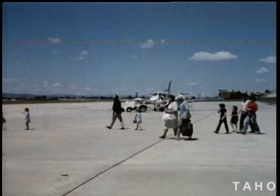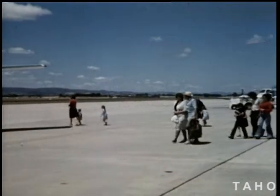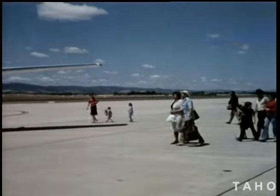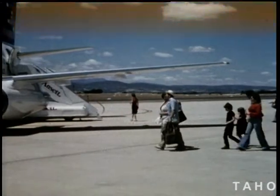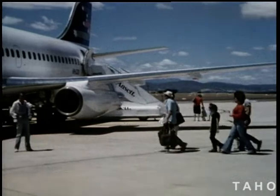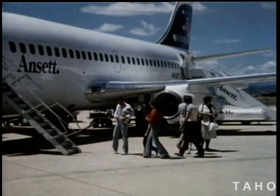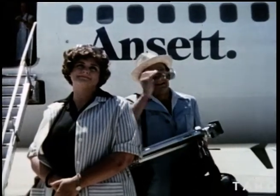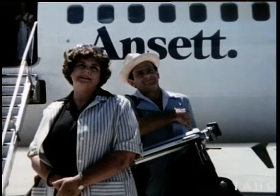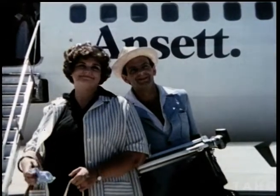Their luggage laden with treasured souvenirs and their hearts laden with fond, golden memories, our holiday makers must head home. And as the engines of their waiting jet cough into life, they turn for one last lingering look, vowing that soon they will return to northern Tasmania's photographic wonderland.